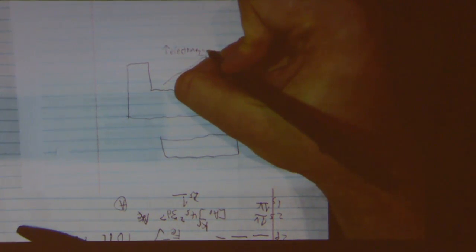Here's our periodic table, right? Oh, can't forget the inner transition metals. So, the periodic trends. As you go towards the top right corner of the periodic table, what happens? Well, electronegativity increases. What does electronegativity mean?